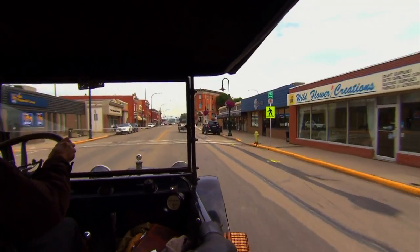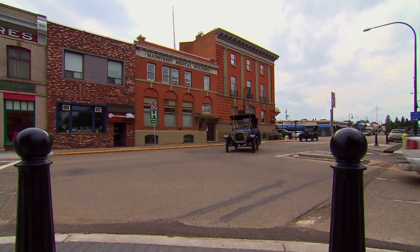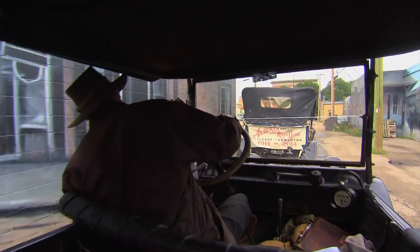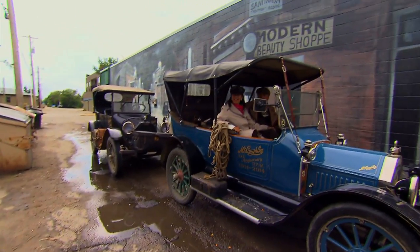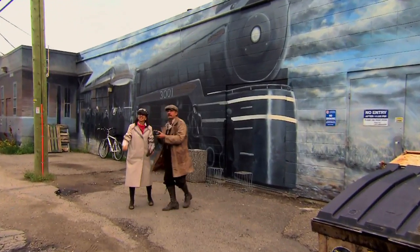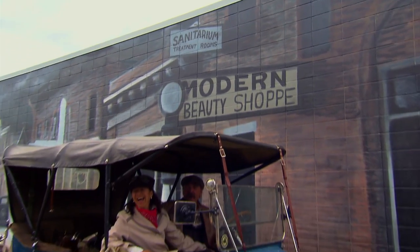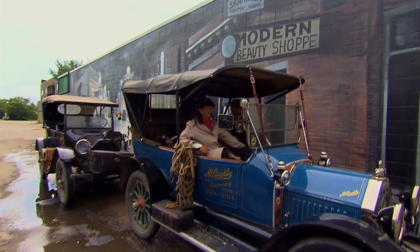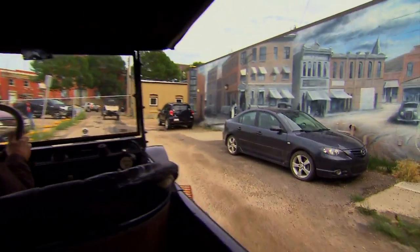It's a quick jaunt to Lacombe for some fun driving around the historic downtown. Hey, there's a pub over there. He's got a smile on his face for some reason. And for some posing in front of the fantastic murals. Wow, I love these. They're beautiful. Sanitary and treatment rooms. Just try to spot what's 1914 and what's 2014 in this picture. Well, that's a perfect spot.